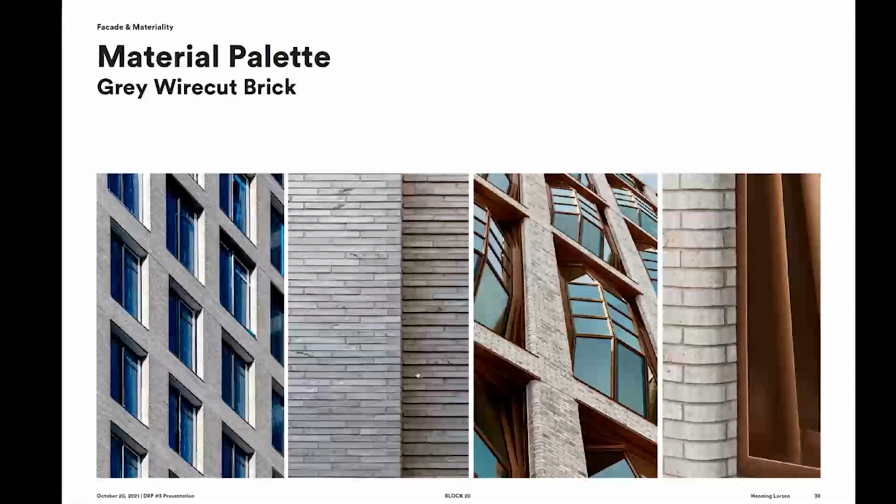The brick that we're suggesting, we're very interested in finding a brick that has a blend of subtle different gray variations, and allows you to get a wide range of texture and tones that I think will bring a tactile quality to the brick, which will be a fantastic material to interact with on the ground level of the project.